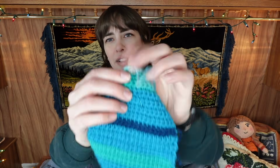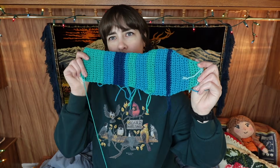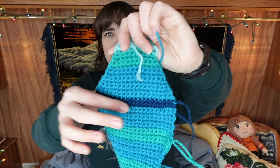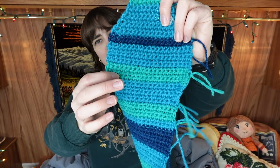So then I had to go back in here and wind up another one, just for one day. But I really love these colors. It looks like the average temperature is kind of in between the 20s and the 30s. This blue right here is 20. This dark blue is 0 to 19, and this teal color is the 30s.